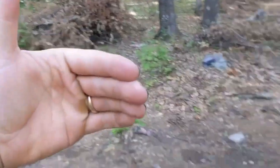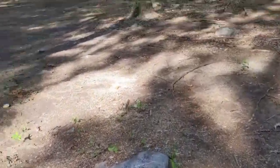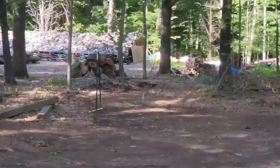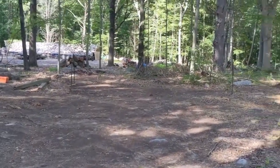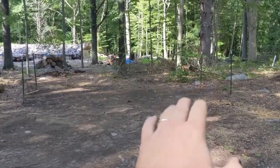All right, so the last place I'm going to show you is the wood yard, which I had called the man cave or the man zone, yada yada. So let's see where I can come in and then drive down this little road. I'll have to fill this in with wood chips because of the boulders in the ground. But then you can see those T-posts. Those are going to be where the sawmill is going to live. So it's going to be somewhere in between there.